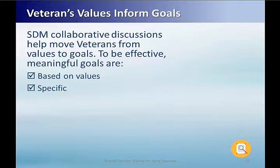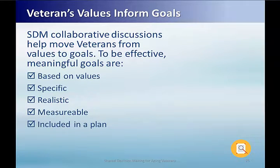Whether it's the veteran, family caregiver, physician, nurse, social worker, or other healthcare team member engaging in the collaborative discussions, meaningful goals will be based on values, which are linked to what matters most to the veteran. They'll be specific by deciding exactly what to do or not do. They'll be realistic, meaning that what the veteran desires is doable. They'll be measurable, meaning they have deadlines or ways to check on progress. And they'll be included in a plan where time has been spent thinking through barriers and how to get around them. And last, meaningful goals are flexible, meaning they can be revised as needed.